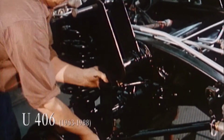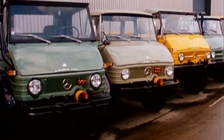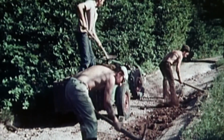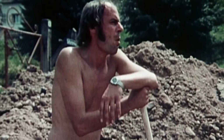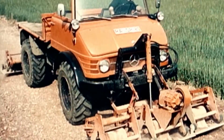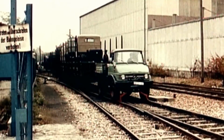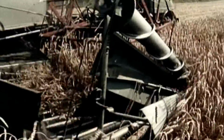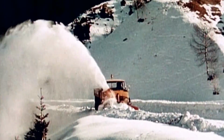The 406 model series, for many the typical Unimog, was unveiled in 1963 and was produced until 1988, turning hard work into pure pleasure. 4 attachment areas meant that attachments and implements could be changed quickly for any purpose, be that as a locomotive for use on rails and road, as a stable base for mowing, or for snow clearing with a snow cutter and plough.